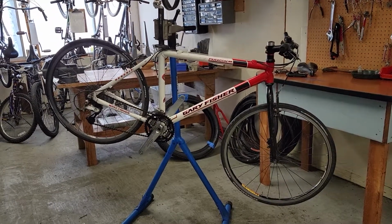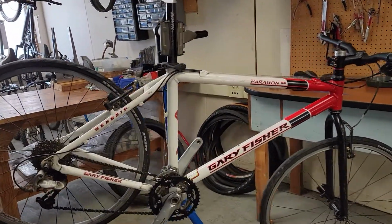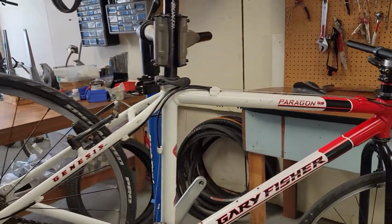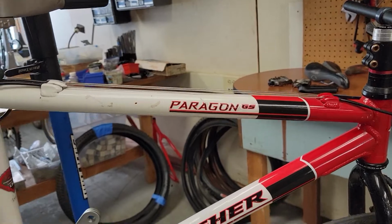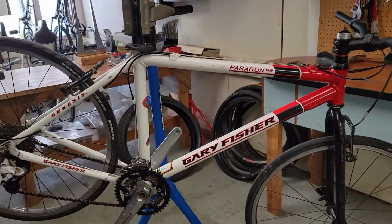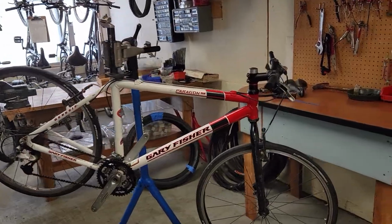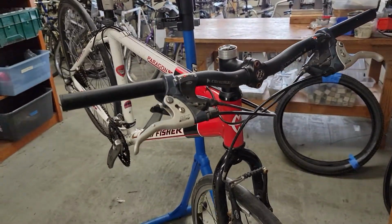So we got this Gary Fisher intake and evaluation. Genesis. That means it's a girl's bike. It's aluminum. I don't know what year it is or anything like that. The volunteer already started cleaning it and stripping it down before I could get the intake evaluation.